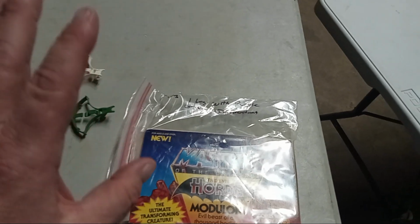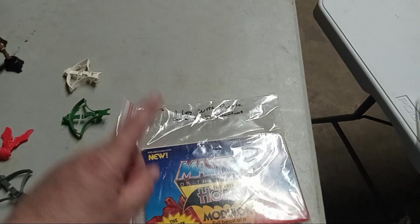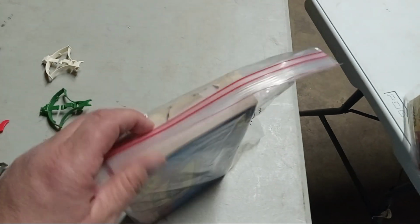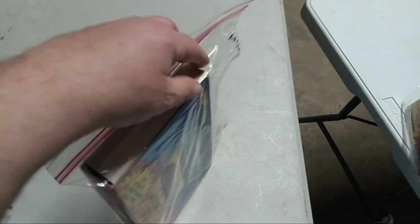This one is almost complete. It's missing one leg with the purple on it. Now this, it comes with six legs. So one of those purple legs right there is what I'm missing. And then it has everything else in here. Both guns are in here. It is missing the comic book, and it's missing the instructions in this box. This box isn't too bad of shape, except they ripped off the actual picture side of it here.